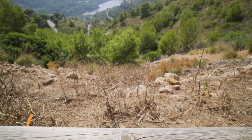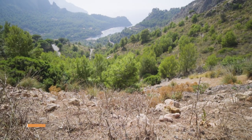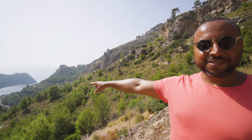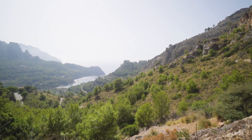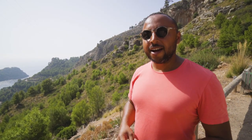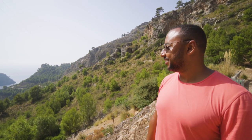Number 3. Cala Tuent, the best beach if you want to escape the crowds. We are now close to our next destination, which is Cala Tuent, right down at the bottom of this valley. It is taking us almost an hour and a half to get here down windy roads, and this is why there's not that many cars in this area.